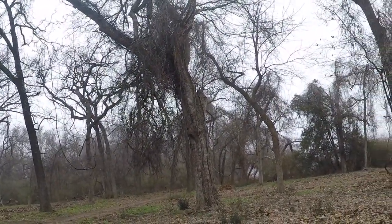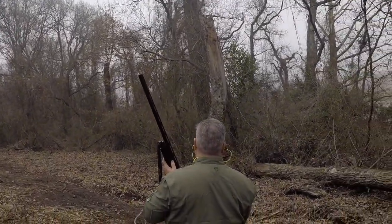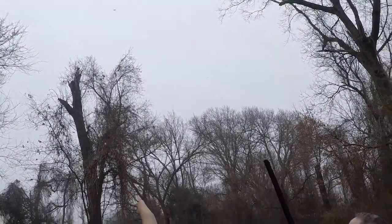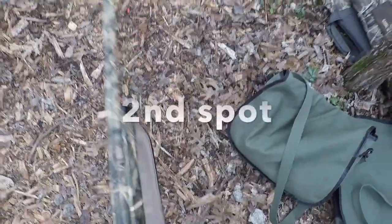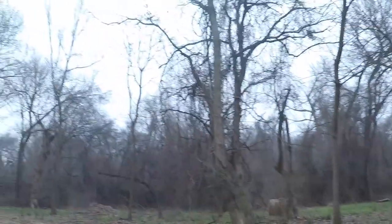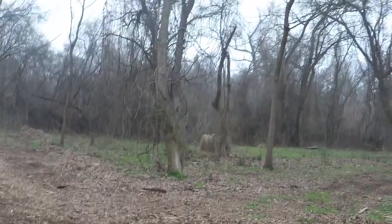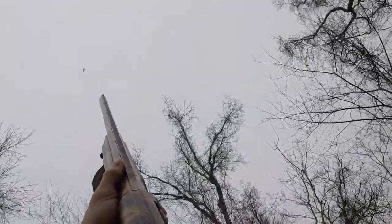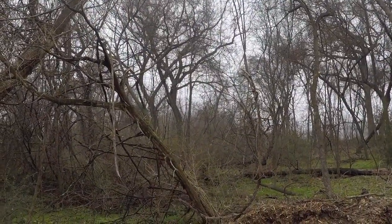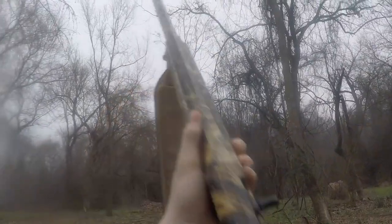Oh, one's right there. Good shot, Dad. Look at the feather. That was luck. Oh, here's one. Right here, right there. There we go. He's so high. Do we shoot at him? Shoot. I don't know, he's high.